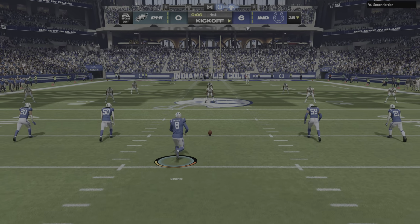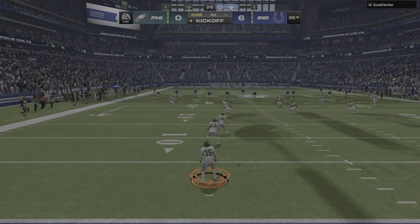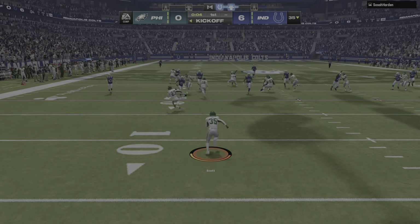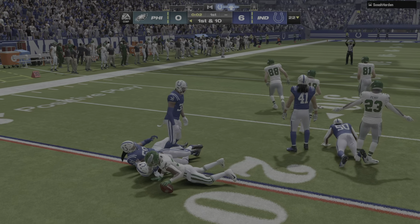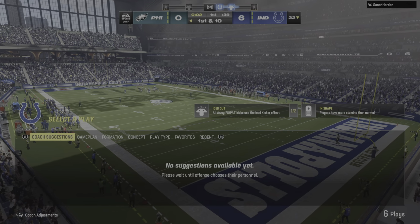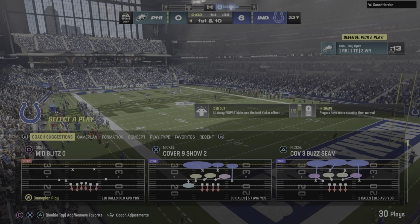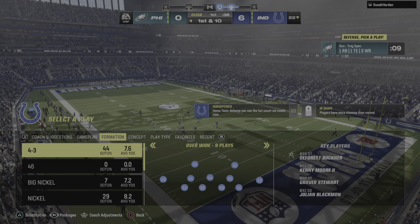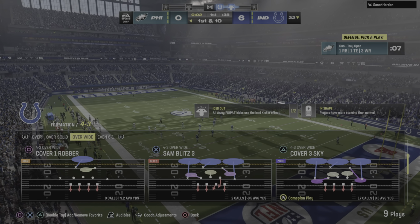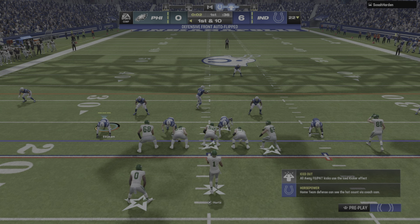Sanchez now, he'll kick it away following the touchdown. And he'll get it up past the 20 to about the 22. The Eagles take over first and 10 at their own 22-yard line. And this will probably be the last play of the quarter.